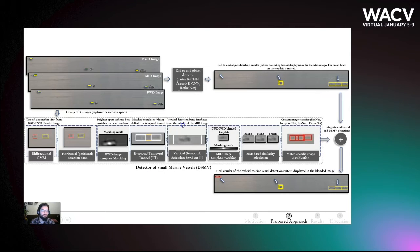Therefore, our system uses small time series to detect motion. We use 3 images captured 5 seconds apart from each other and 2 main modules. One that uses object detectors for the identification of medium and large size boats, and a novel module called the Detector of Small Marine Vessels, the DSMV. And then we put their results, their detections, together.